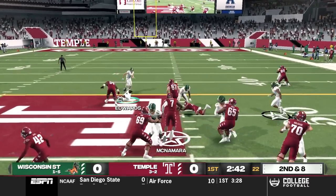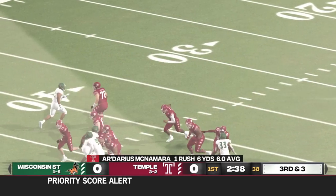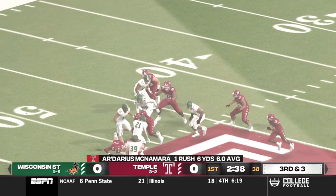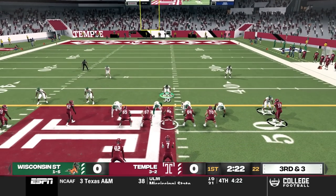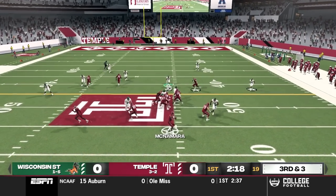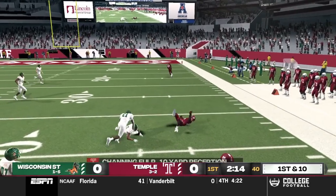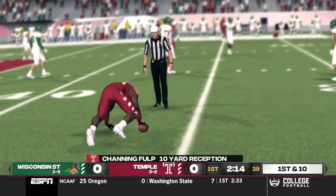So here's McNamara back on the field. I said he couldn't run, but look at this. They're running quarterback draws for him, and he picks up a gain of 6 yards. So 3rd and 3 now. They're across the 50. McNamara running his receiver in motion. He throws short to Fulp, who cuts upfield, and he's got the first down. It's a gain of 10.